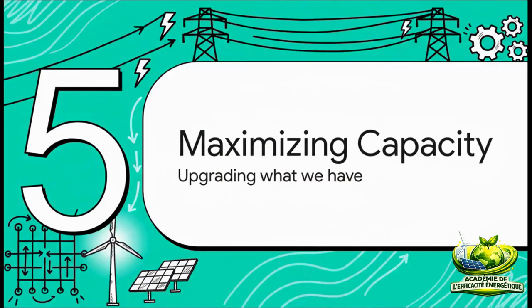So what do we do in the meantime? Section 5, maximizing existing capacity. Building new physical lines takes years, permitting takes even longer, and supply chains are super strained. We have to figure out what we can do right this second to bypass these physical delays.